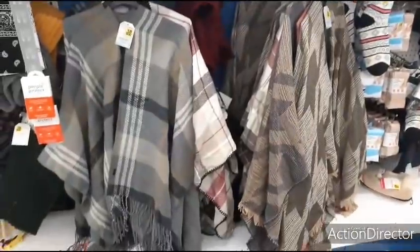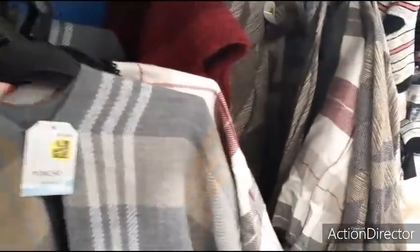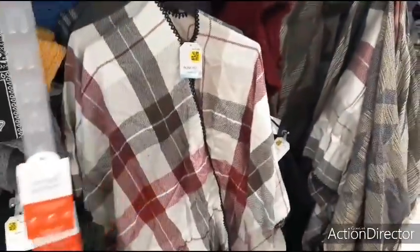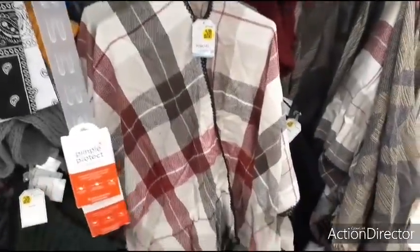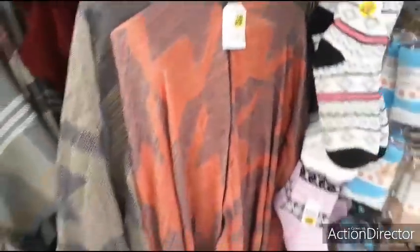And they're also selling these ponchos for $4.99. And they have the fringe at the bottom. And I like this color, but it's just, oops, same color. There, let me get it. I like this color, but this plaid, I don't know, it's all wrinkled. $4.99 for that. Here's some other colors.